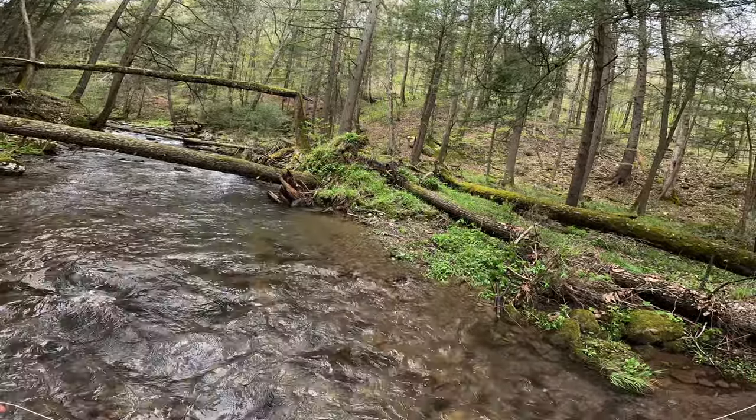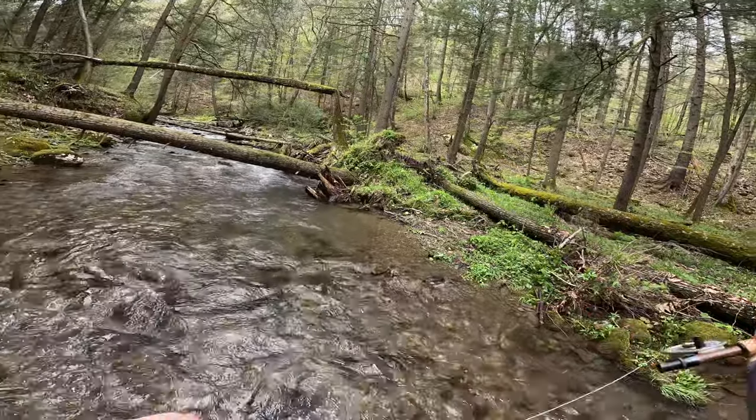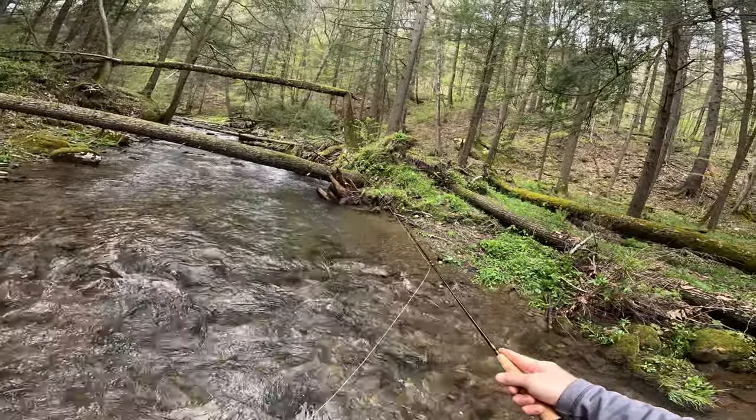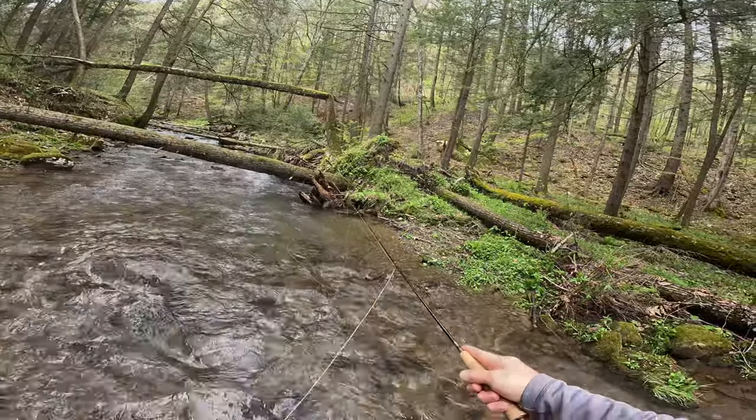I'm thinking my best bet is gonna be these small to medium pockets where there's some slower water. Might find some active fish in here.